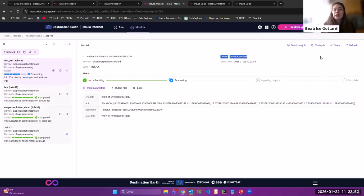So imagine yourself as a team that wants to collaborate on a project, and you do different runs on different AOI, and you want to give access to anyone to the processing campaign and the output folders. So you have to be careful to share them, because of course we don't want everyone on the platform to know what you have done, and every user is working on their own blank page, let's say. You can terminate your job, you can clone it if you want to repeat the computation, and refresh the page if you feel that it's in the processing phase for too long.